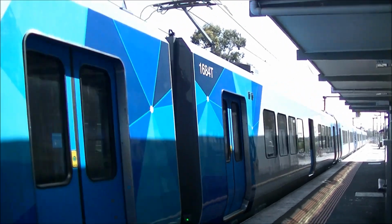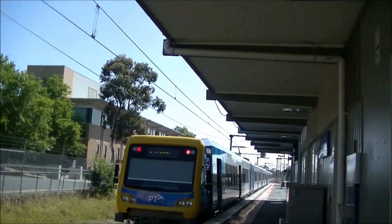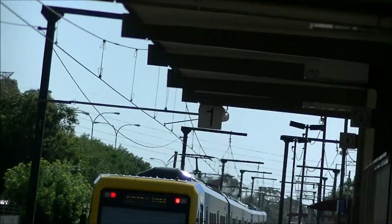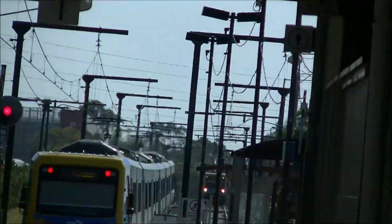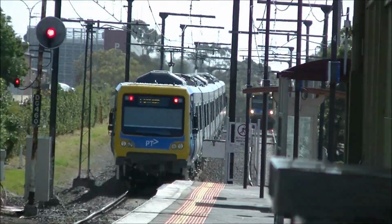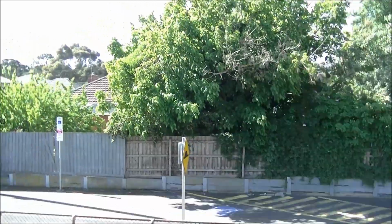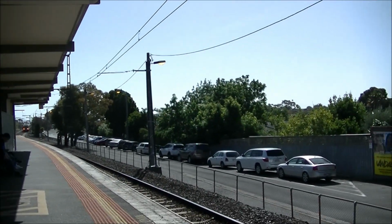Last citybound train of today. And off in the distance there, if I zoom in really far, you are able to see the last train of this video, a Glen Waverley service. So I'm going to zoom out, quickly run over back to platform 2, and we're going to film the last train of this episode.